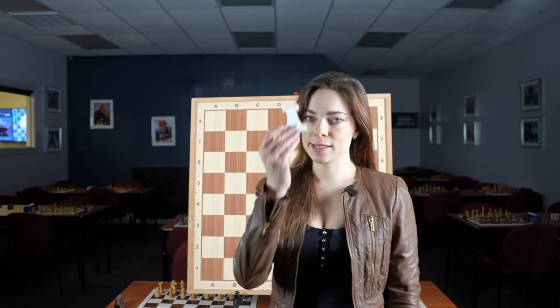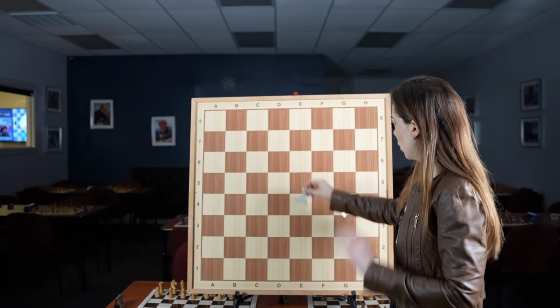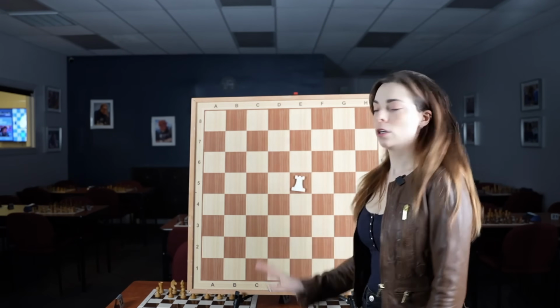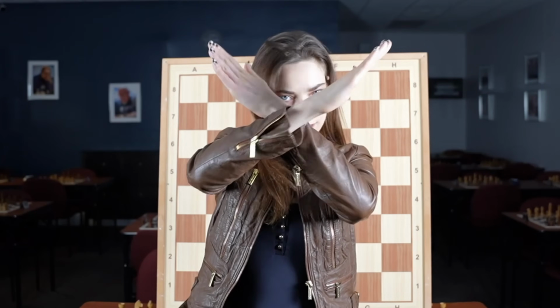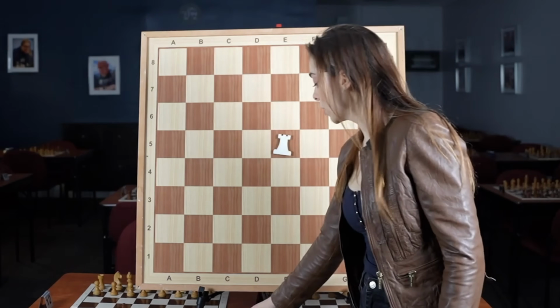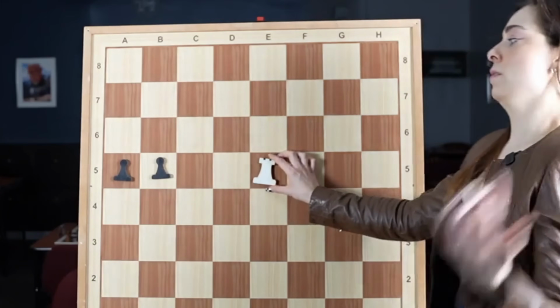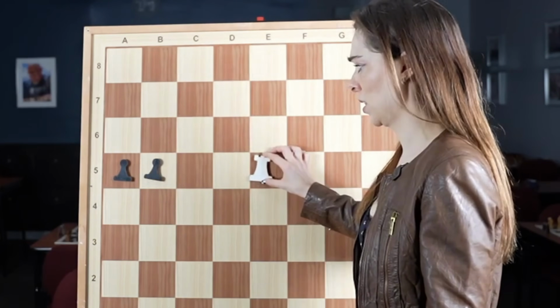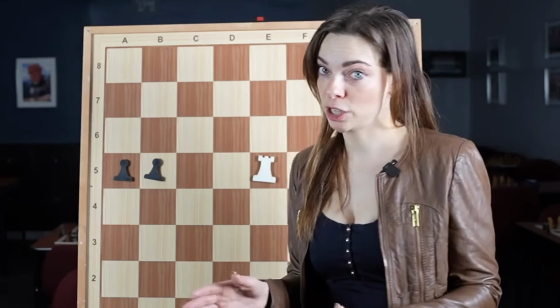Next on the line is the rook. It's worth 5 points. So we put the rook here. Ooh. How does the rook move? Up, down, left, and right. Not like this, not like the bishop, but this. The rook also cannot jump. So, for example, if the rook is here, it can capture this pawn, but it cannot capture the other pawn, right? One move at a time. Super important in chess. One side makes a move.